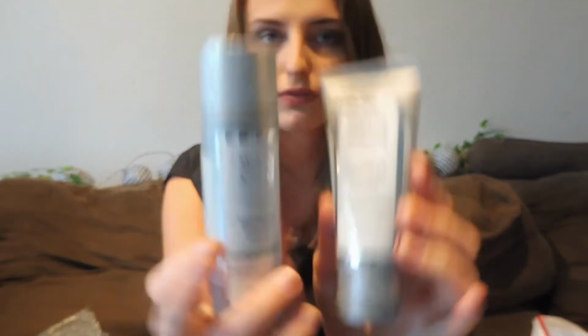So, it's not white. You know how most moisturizers are white? It's not white. Oh, it feels really nice. It's instantly soothing. It's really cool. These two are gonna go so well together, the toner and the moisturizer for the redness relief. Oh, thank you, Paula's Choice. Seriously, that's amazing. What else?